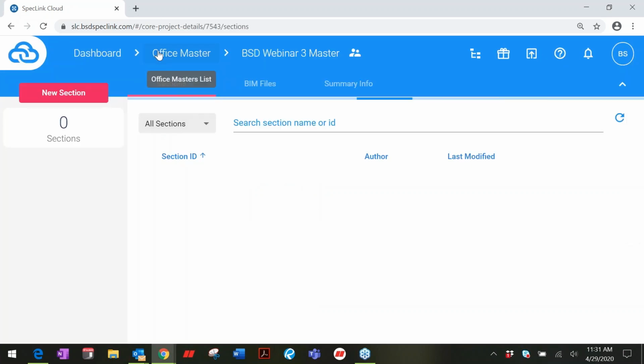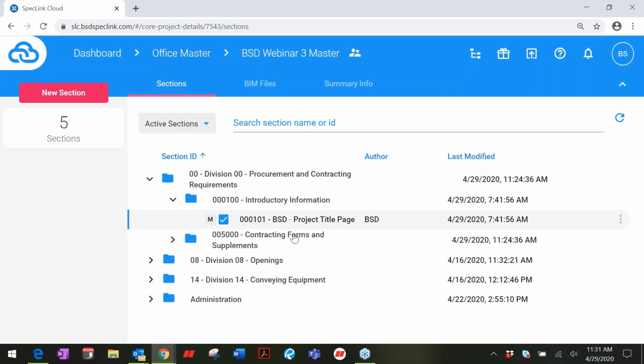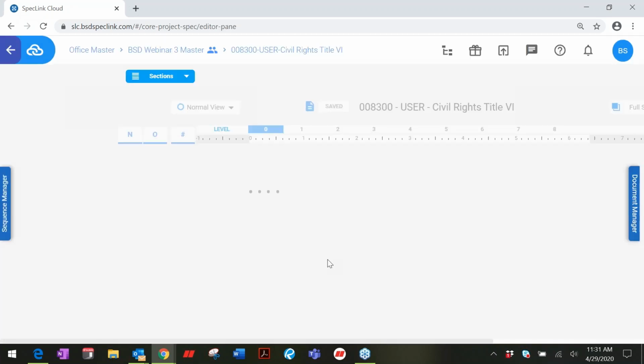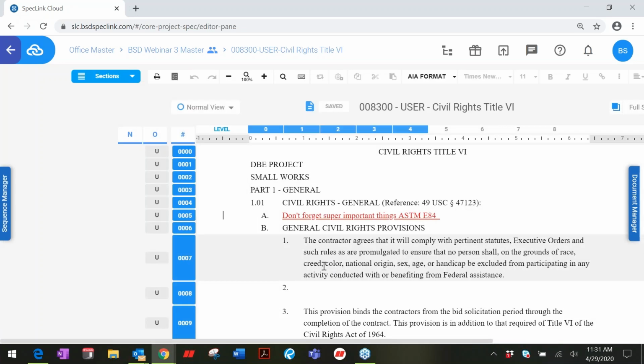So we're going to go to our active sections, and we're going to open this section. This is that section that we looked at previously as the example of lots of masters that have a lot of notes in them. So here's our DBE project, and our small works are the project types here.